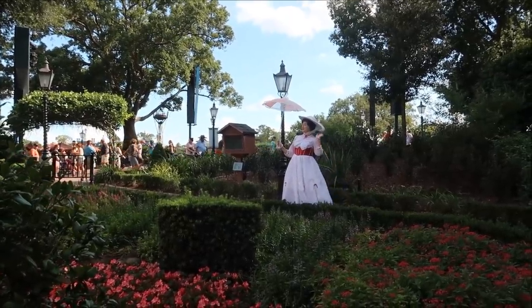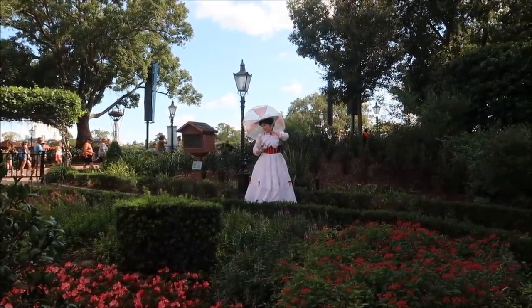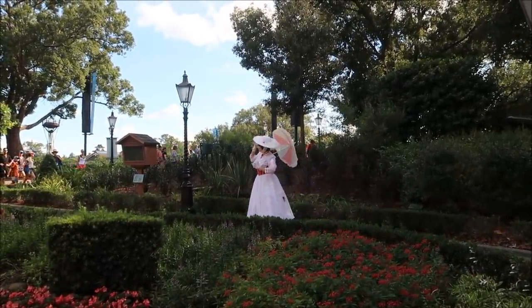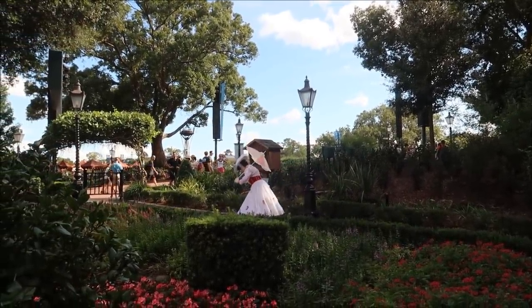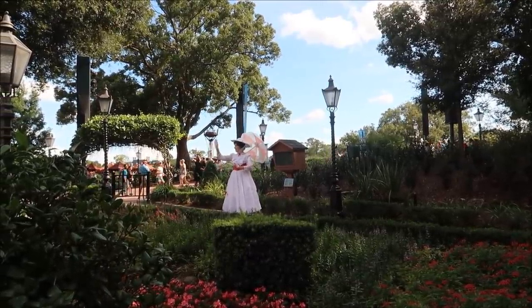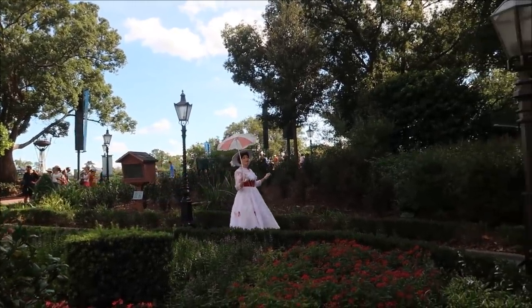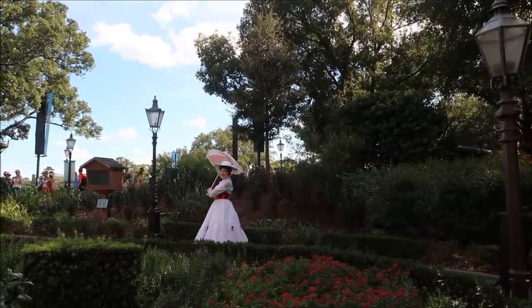On our way out, it looks like Mary's meeting and greeting guests, and it's nice to see more characters out and about, and Disney just announced some characters are coming back indoors. So it's really exciting, including Mickey at Town Square. Isn't that awesome? I wonder if Mary will end up actually back indoors anywhere. She really was never indoors anywhere here. She was supposed to have her own attraction, which I would love to see. But look at her. Awesome. Bye, Mary. Thanks. Lovely to see you. Aw, thank you!